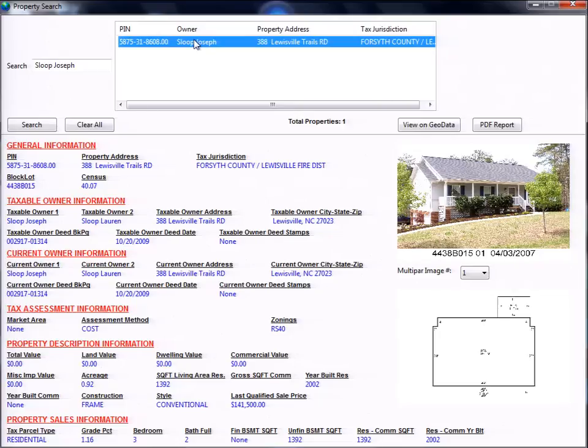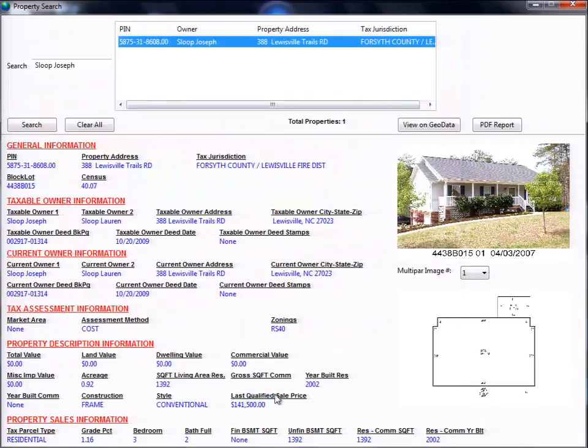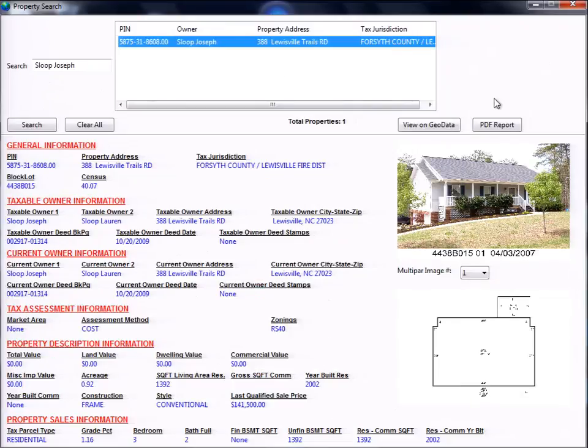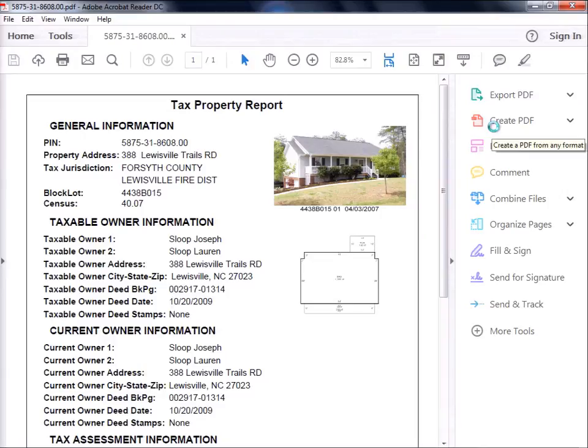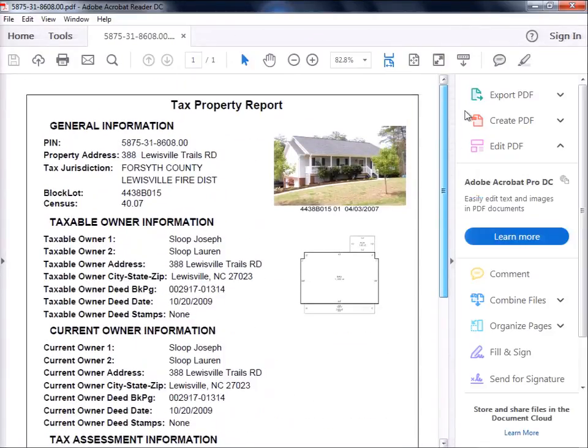There's his house. There's all the requirements for tax. Hey, there's his house. And there's his sketch. Same thing here. You can do a PDF report. Brings it in. This is all Python, guys. This is no other language.